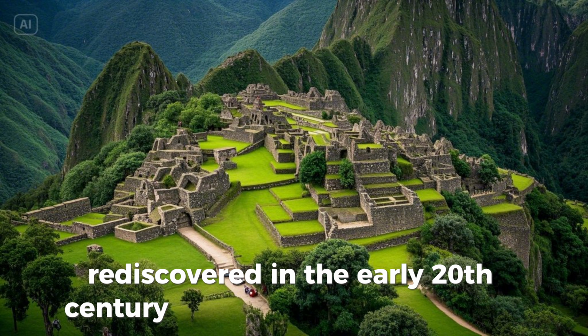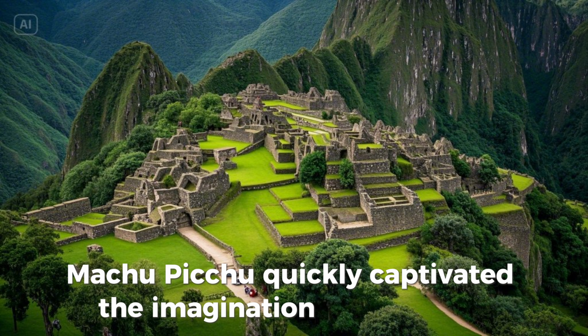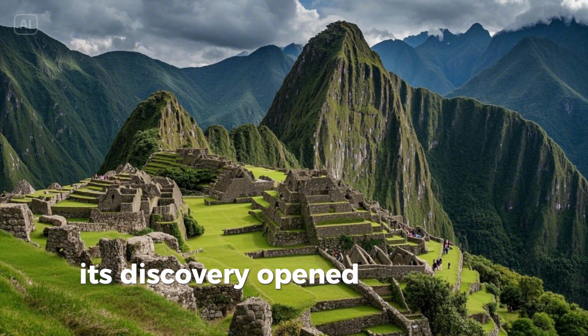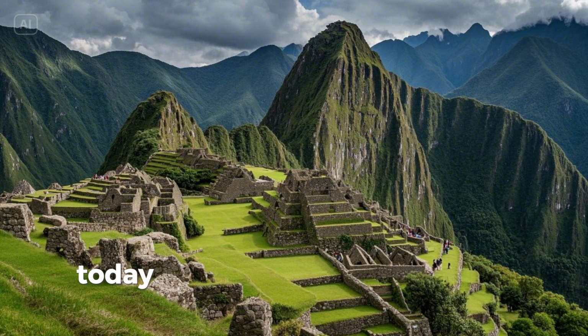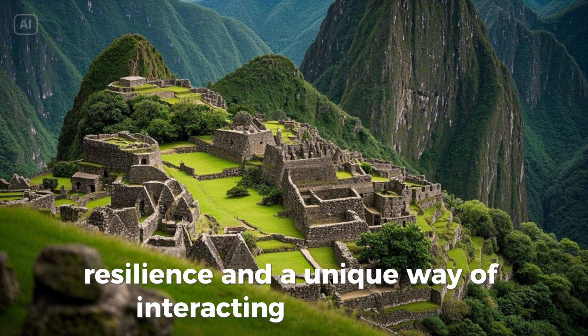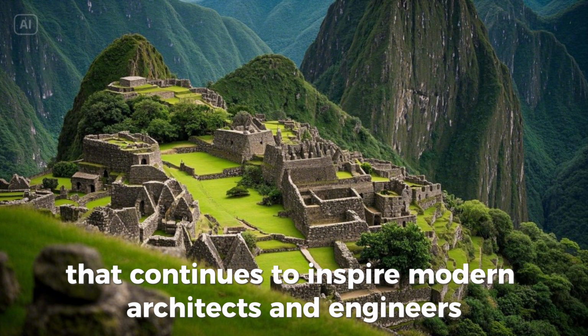Rediscovered in the early 20th century by explorers and scholars, Machu Picchu quickly captivated the imagination of the world. Hidden for centuries by the dense vegetation and rugged terrain, its rediscovery opened a window into a civilization renowned for its architectural and cultural achievements. Today, every stone and pathway tells a story of human innovation, resilience, and a unique way of interacting with nature that continues to inspire modern architects and engineers.